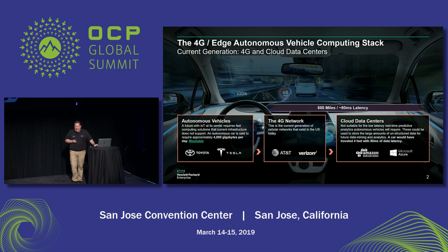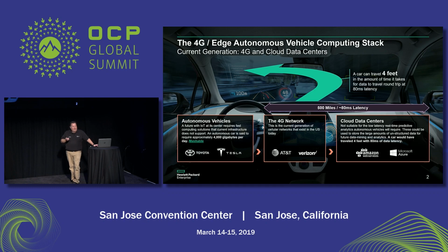So currently, how this looks is your vehicle is driving along down the road. It takes about 500 miles between where your car is and the nearest cloud data center where this might be hosted. So think of a Microsoft Azure data center, Amazon AWS. In the time that the data takes to leave the car, hit the data center, and then come back, you're going to have about 80 milliseconds of latency.